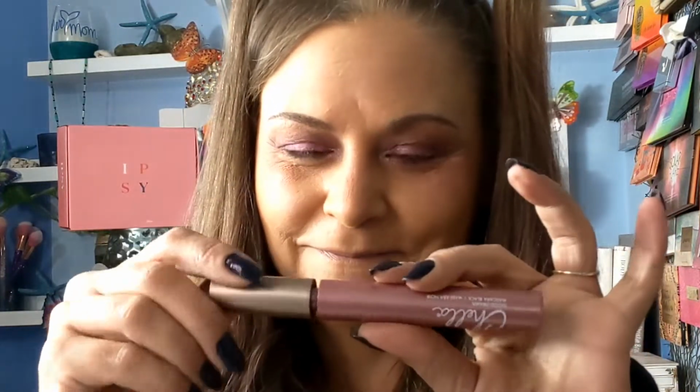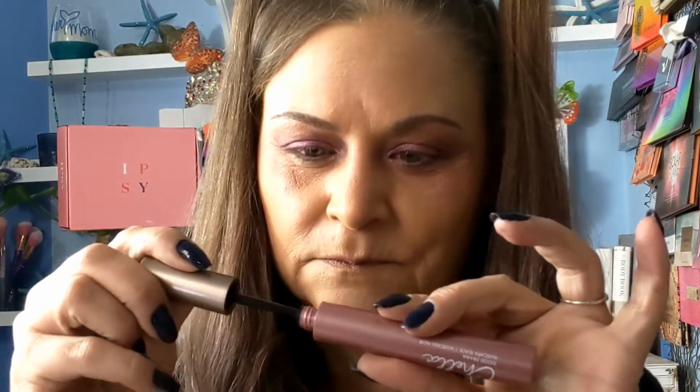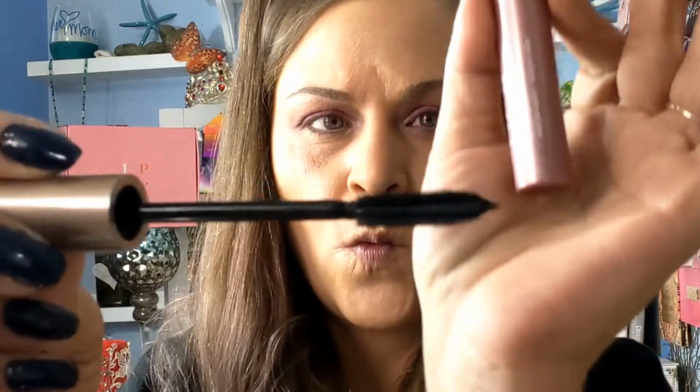Okay. Hello, beautiful. Who said drama can't be good? Formulated with hemp seed extract, argan oil, and vitamin E and C. This high def formula wraps around each individual lash, our mascara always separates and never clumps your lashes. Good drama with none of the fuss.